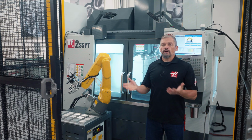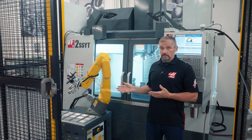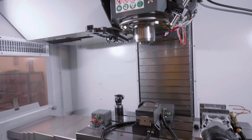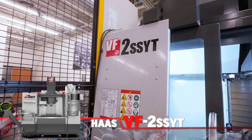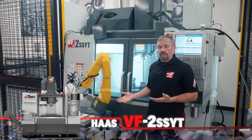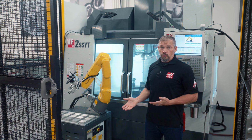Or maybe you're pulling out all the stops with automation and 5-axis capability with our small VF in the middle. If that's the case, pick the VF-2 SS YT. The additional Y-axis travel gives you the access you need for rotaries and pneumatic work holding.